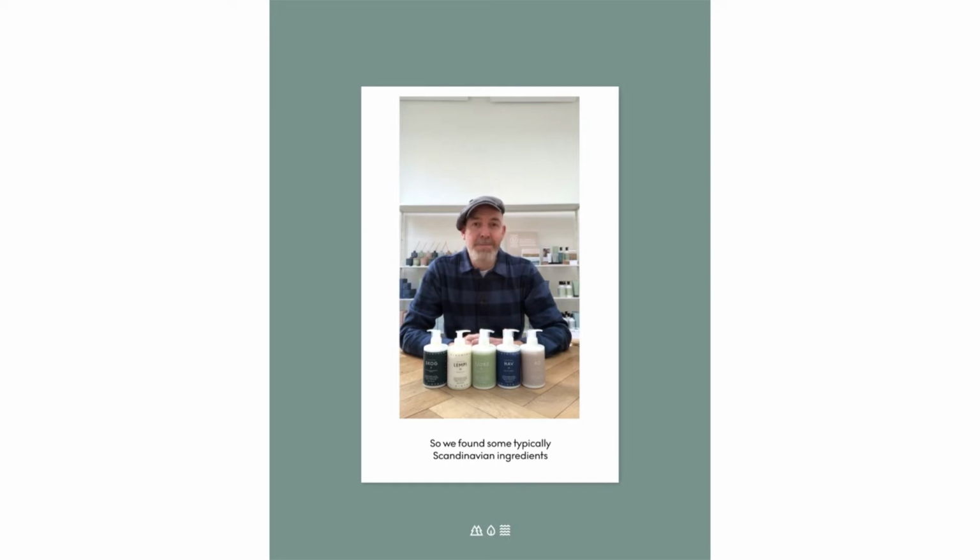So we found some typically Scandinavian ingredients with some interesting claims that were already in the market. Sea buckthorn, Nordic cotton grass, birch bark, seaweed, Norwegian Angelica. We felt good. We were doing our homework and being authentic. And that's where the problems started.